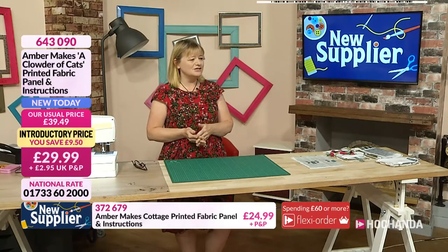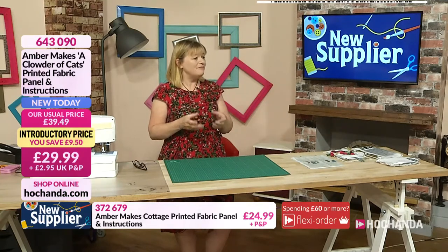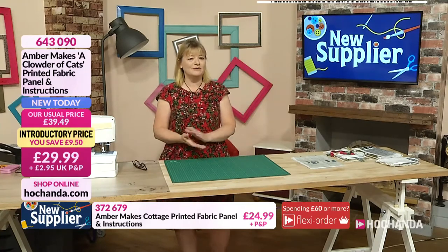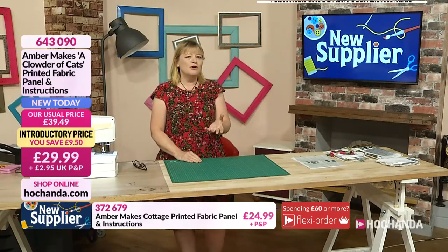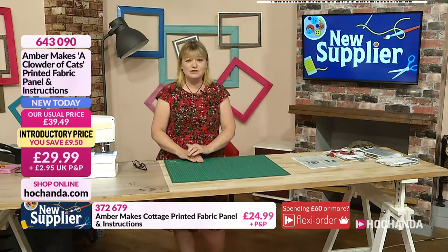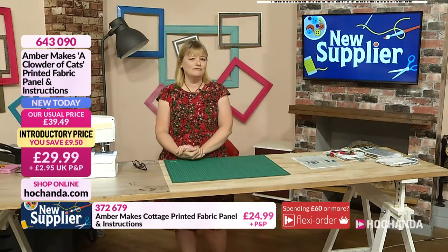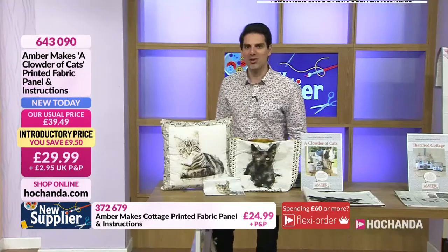And then we've decided, to make it really unique and different for people, we've printed fabric panels. So everything you need is on the panel. You will also need a little bit of backing fabric and haberdashery, but mainly everything you need is on the panel. And they're completely exclusive to us. And, you know, my background is in the craft industry, I've written instructions for years, I've worked on craft magazines, and Amy's background is in illustration, surface pattern design. So we decided that we'd join forces, and, you know, we're good friends, and we thought it'd be a bit of fun. And what a force it is.